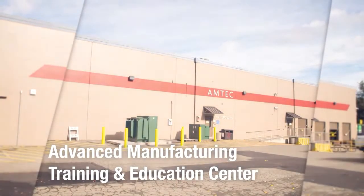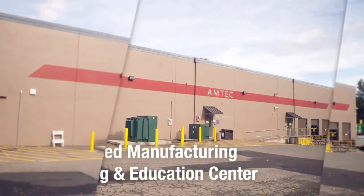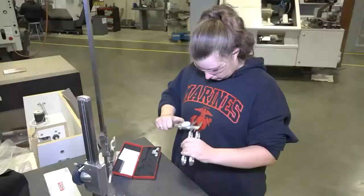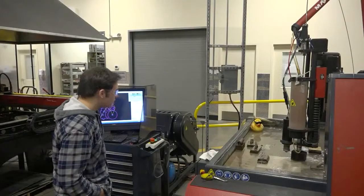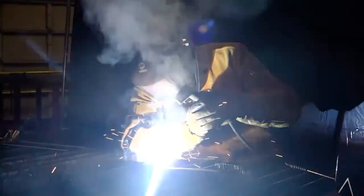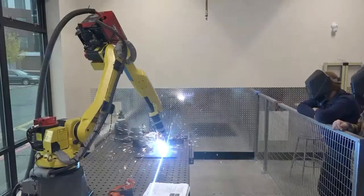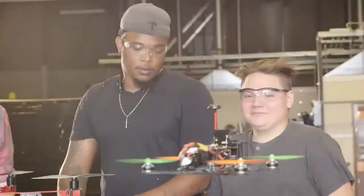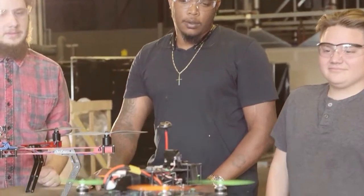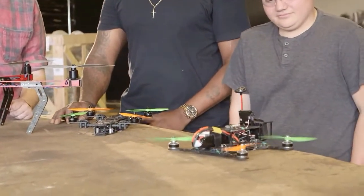MTech offers certificates that build to a college degree and family-wage jobs in the manufacturing industry. Programs include manufacturing pre-employment, engineering technology, composites technician, welding and fabrication, precision machining, and mechatronics. MTech students get the opportunity to work on exciting projects, like building radio-controlled cars and drones.